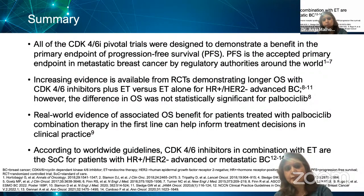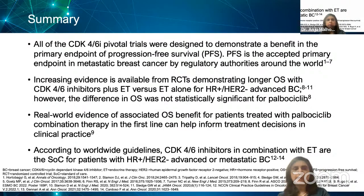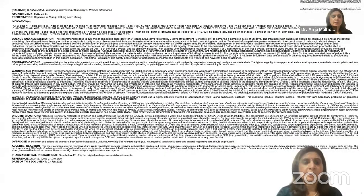Real-world evidence of associated overall survival benefit for patients treated with palbociclib combination therapy in the first line can help inform treatment decisions in clinical practice. According to worldwide guidelines, CDK4/6 inhibitors in combination with endocrine therapy are the standard of care for patients with HR positive, HER2 negative, advanced or metastatic breast cancers. So with this, I'll end.